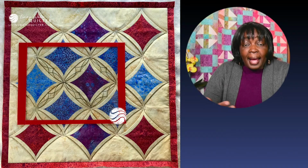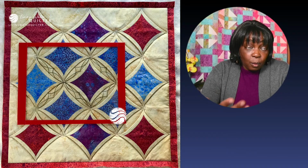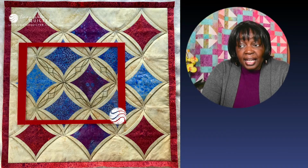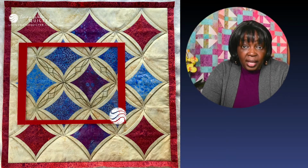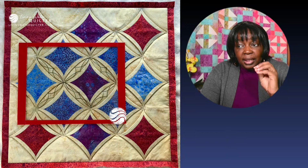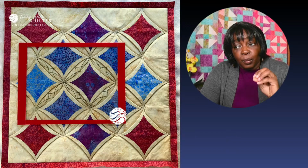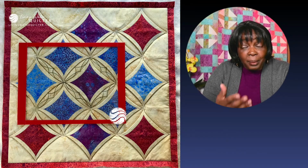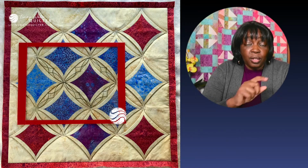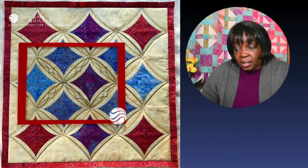Once that was done, I wanted to stitch designs inside each of those wedges around the cathedral windows and along the perimeter. I decided not to quilt inside the fabric in the window, but only to quilt around the window. So I took my plexiglass, and this is my plexiglass with red duct tape along the edge. How many of you use red duct tape?